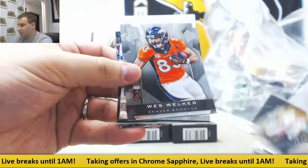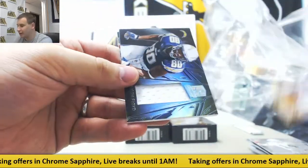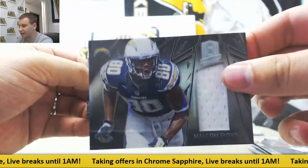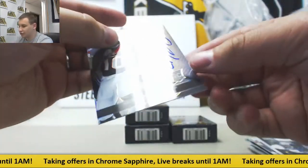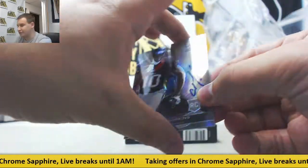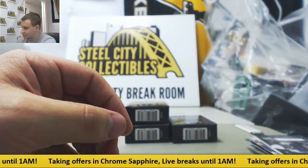Next up, LeSean McCoy, Wes Welker, Matt McGloin, and DeAndre Hopkins. Jersey relic of Malcolm Floyd, $2.99. Nice on-card rookie auto here, DeAndre Hopkins. That's a nice one. 83 of 99 on that.